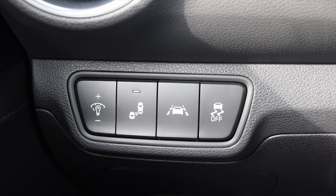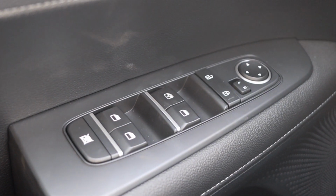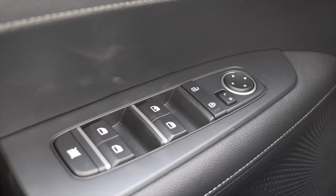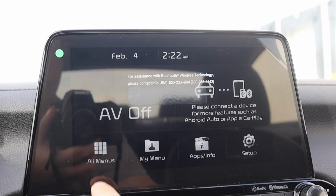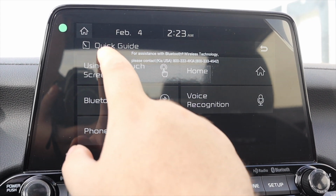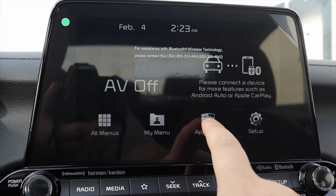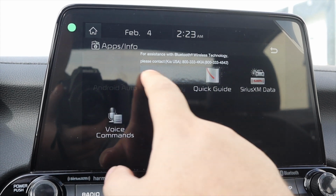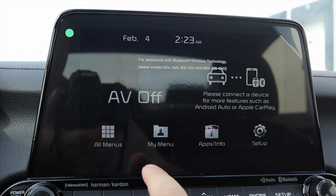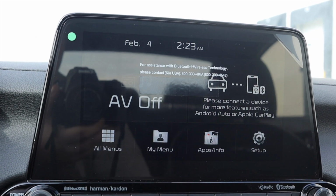You should get all of the features. On the door, I just have my simple lock and unlock window switches and my power mirror options. Then we get to the center. Now, the center screen has a lot of different things. We have Android Auto, Apple CarPlay, Bluetooth, navigation, Sirius XM satellite radio. Anything you really want a center screen to do, this center screen can do.